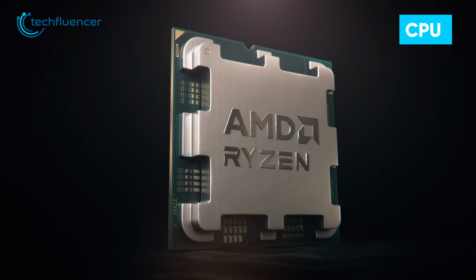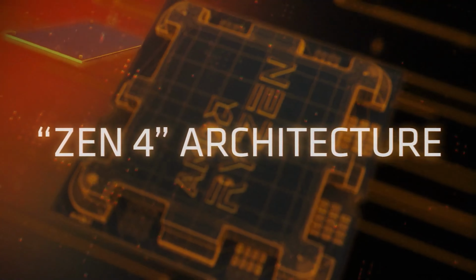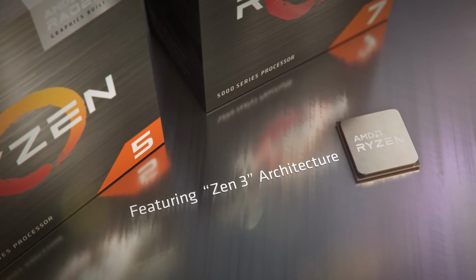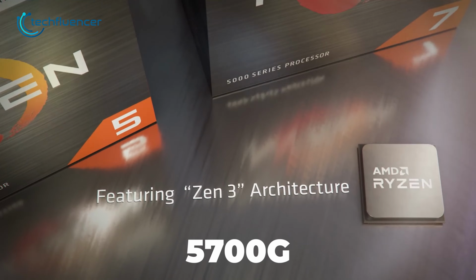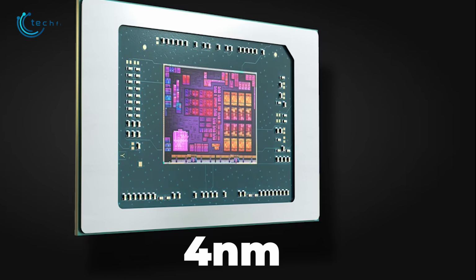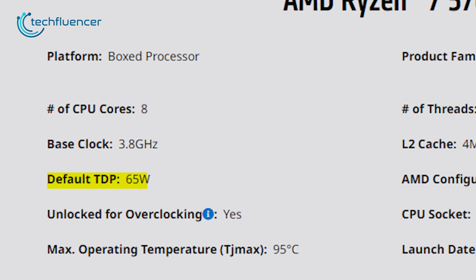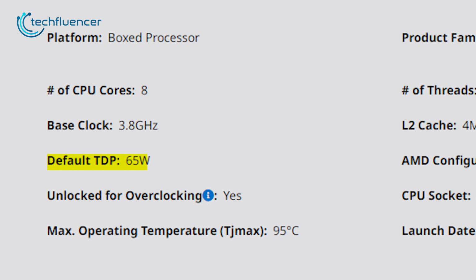When it comes to the CPU, we're looking at two different processor generations. The brand new Zen 4 architecture, powering the 8700G versus the previous Zen 3 design on the 5700G. AMD has made significant strides forward, adopting leading-edge 4 nanometer process technology for the Ryzen 7000 lineup, which facilitates much higher clock frequencies within the same 65 watts power envelope.